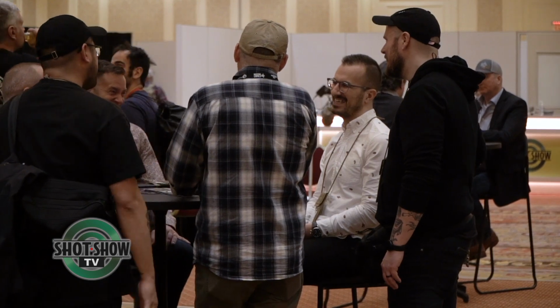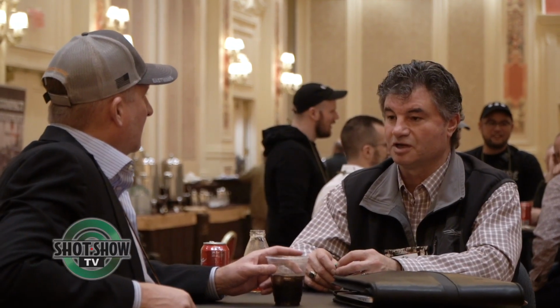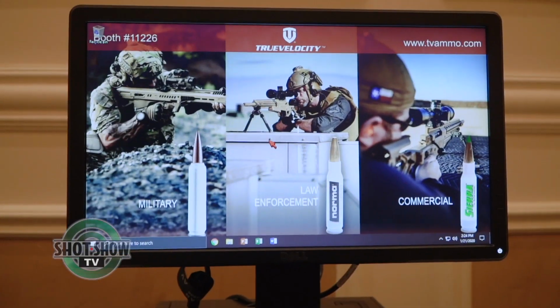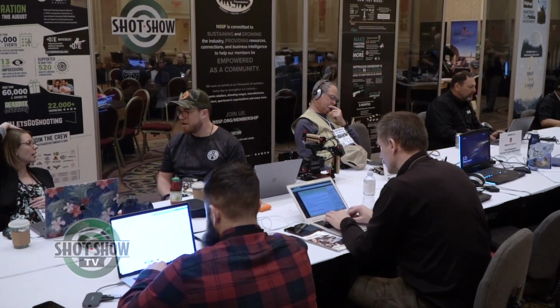SHOT Show is creating buzz, and 2,500 members of the outdoor media are here to cover it. In the press room on Level 3, media members can browse exhibitor press kits digitally on these kiosks, and they can also access them from their own laptops and mobile devices during and after the show.